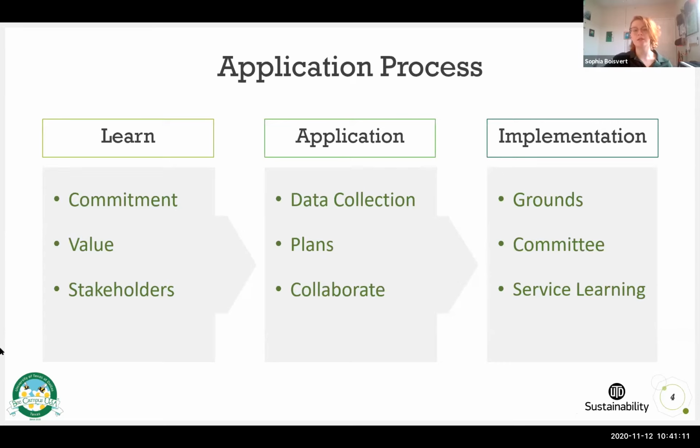When I was doing this, one thing that was very important to me was understanding who was a stakeholder in the application and who I could reach out to with experience. People on grounds were fantastic. People in the faculty that were studying pollinators, that worked with the pollinators on campus, were so helpful just with the amount of expertise and engagement that they had.